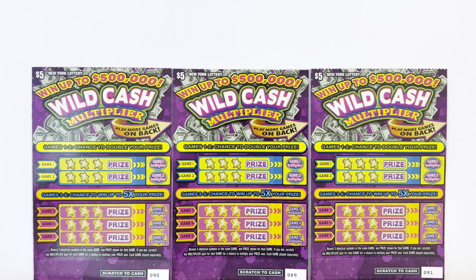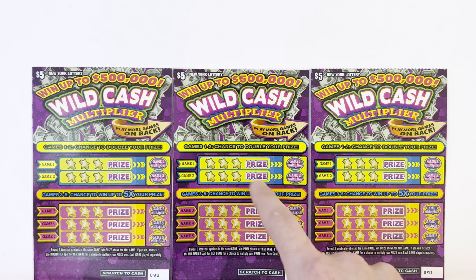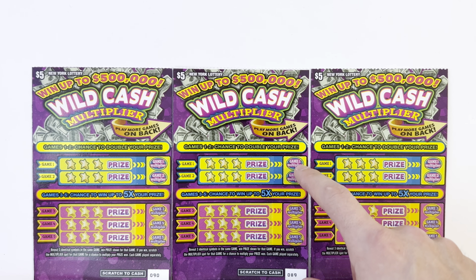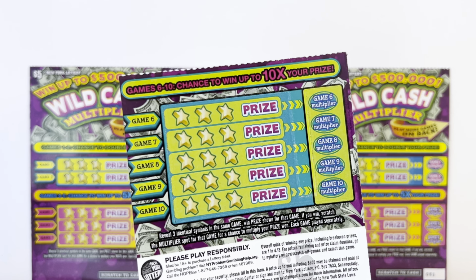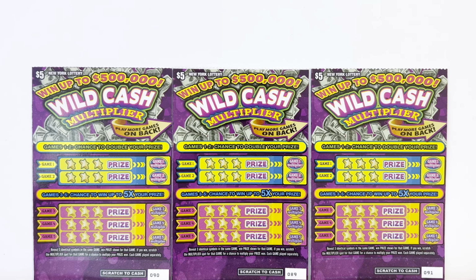So we can talk about the gameplay quickly because there is gameplay on the back. Each game runs across. We're just looking for 3 matching symbols. We get that, we win the prize, and then each game has a potential multiplier. On the first 2, it is a possible 2x. On the second set of 3, we get a potential 5x. And then on the back, there is potential 10x multipliers on each potential game. That's all there is to it.